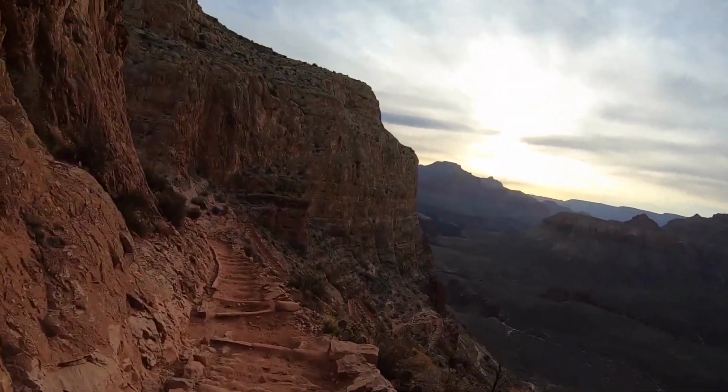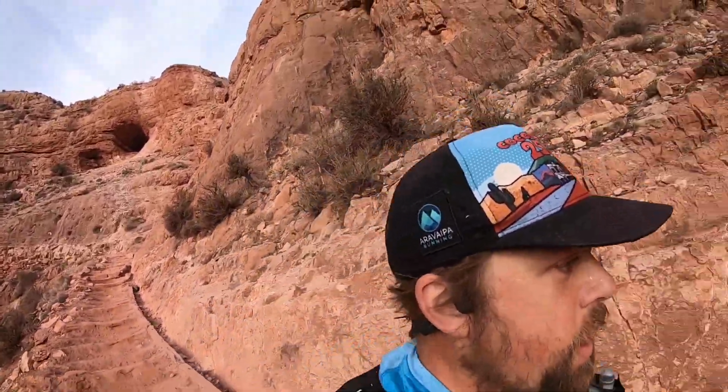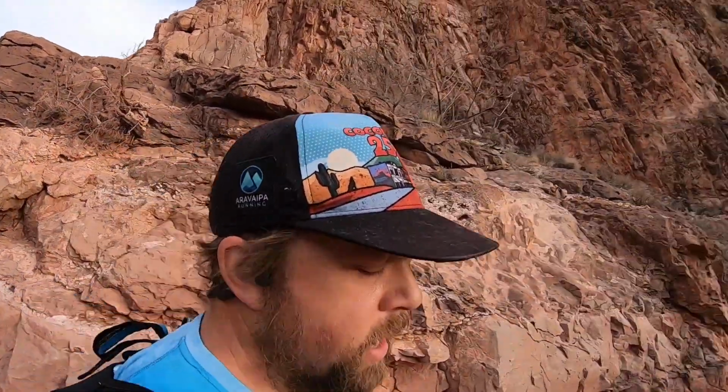We are making our way down the Great Wall. Very rocky and rugged technical section, in my opinion. This is the hardest part of the climb out. Coming down, it's just a lot of awkward steps like this. But making good time so far. I'm like 29 minutes in.